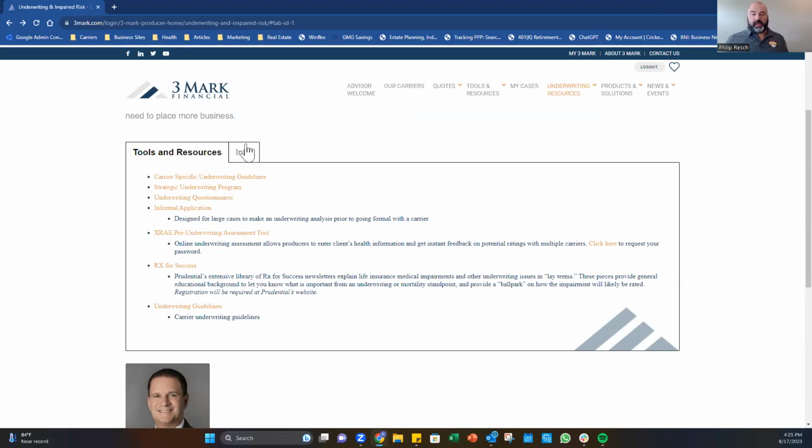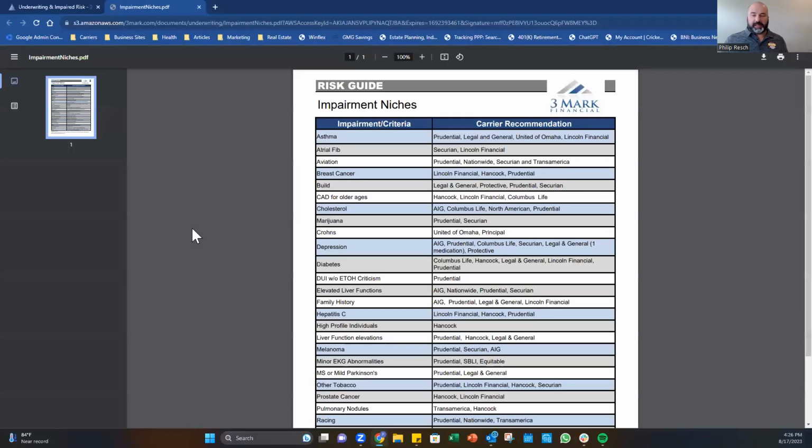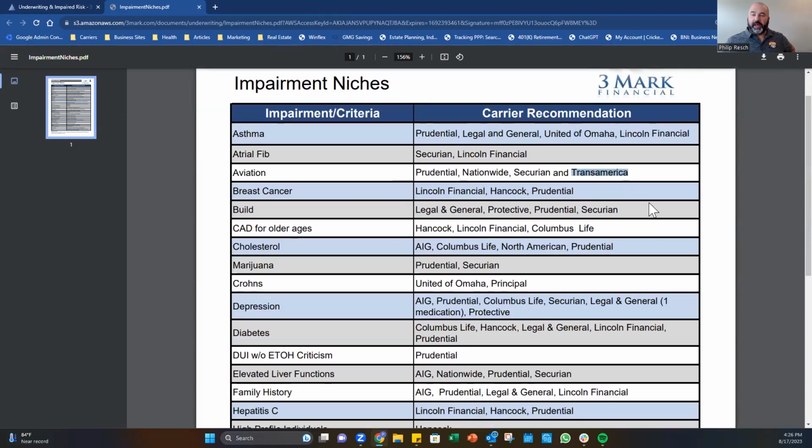Now, one thing that I truly love is on this Intel tab, we have a couple things here. The IntelliSheets, I'll get to that in a second. If we look at the impairment niches, now this is pretty cool. This tells where some people have their specialties. Asthma, Prudential, Banner, Mutual of Omaha and Lincoln, AFib, Securian and Lincoln, Aviation, Pru, Nationwide, Securian, Transamerica.